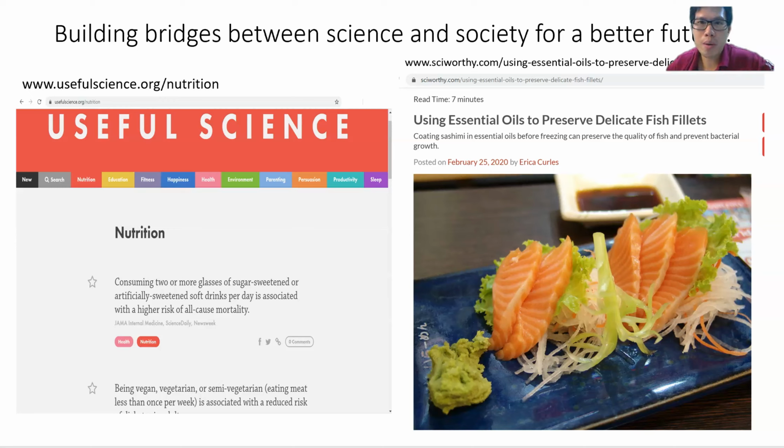Okay, so you can go to this website as well, usefulscience.org/nutrition. Very interesting. Basically, they just take one sentence to summarize the journal article. So when the public, which is not scientific, sees it, they understand. Consuming 2 or more glasses of sugar-sweetened or artificially sweetened soft drink per day is associated with all-cause mortality. Very clear, just one sentence, and this is based on this article. So the public can understand this very easily.